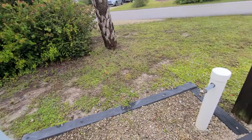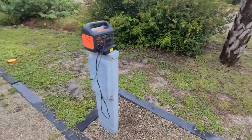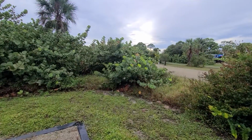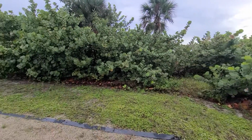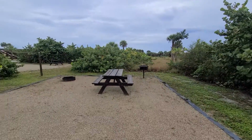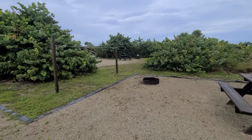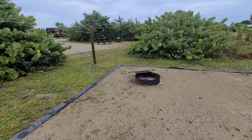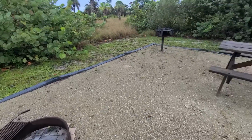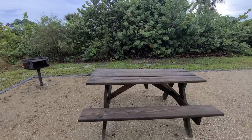I do have full hookups, water, which I'm probably not going to use, and to the back of my campsite there is a sewer dump. There's the neighboring site. No one's in it right now. So it backs up to this preserve, and got a little clothesline there, and you have a fire pit, and then you have a barbecue grill to the left, and then picnic table.